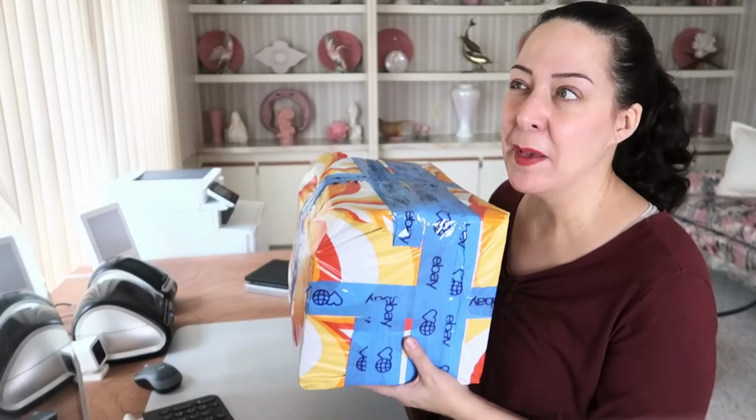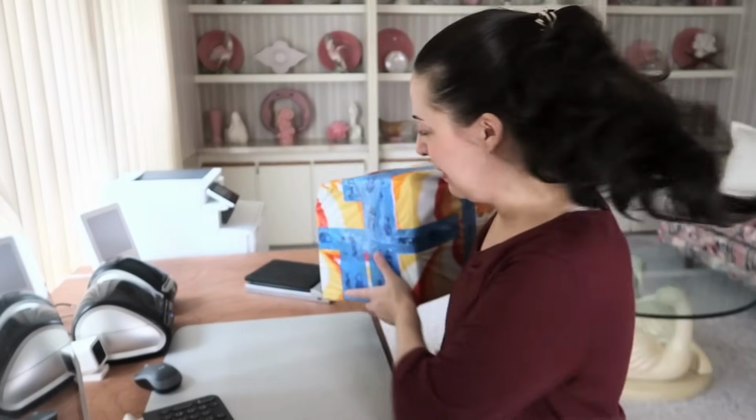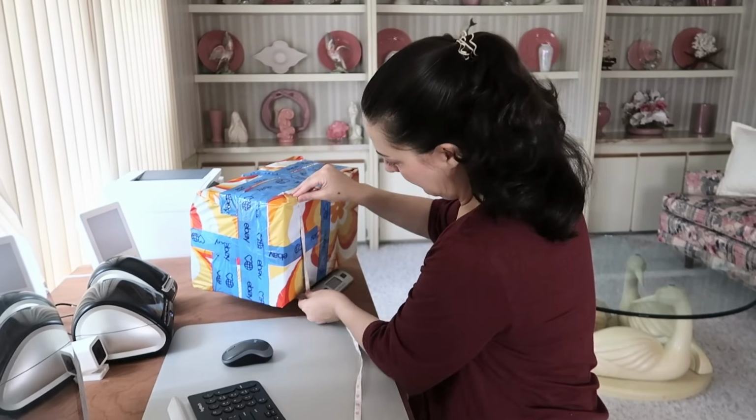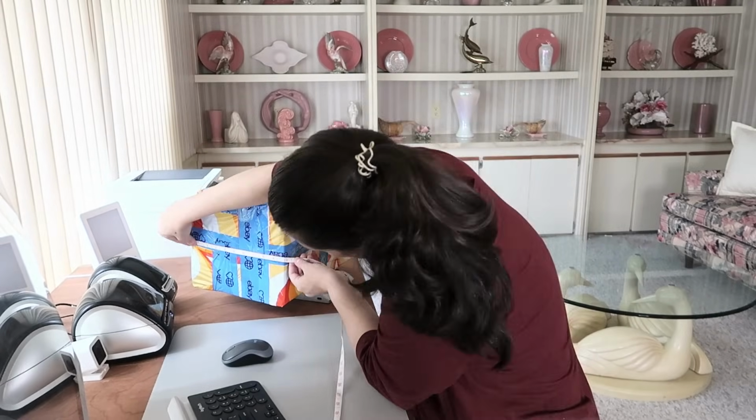This is fairly heavy. I'm gonna say 3 or 4 pounds. 4 pounds, 2 ounces. Now she paid for each bag individually. One of the bags she paid $9.99 and I think the other bag she also paid $9.99. Let's check. Yes, so she paid essentially $19.98 for shipping. So let's put in the correct shipping and measure this box. It is 15 by 10 by 10.